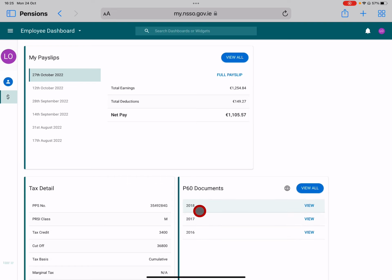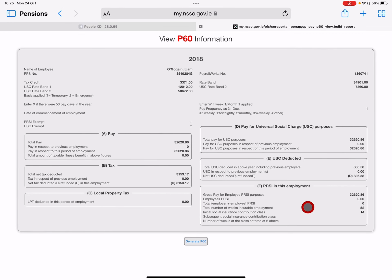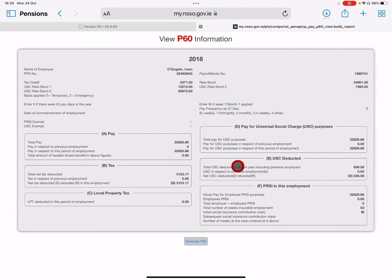So first, I'll just look at my end of year document, the P60 for 2018. I click on view and it comes out with a complete document with all the various details in it. Down at the bottom it says generate a P60. What this does is generate a PDF document, which again I'm working on an iPad here. If you're working on a PC or a laptop or a Mac device, you'll have a similar process.